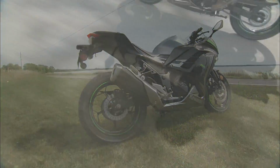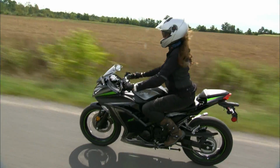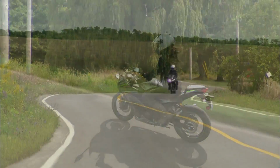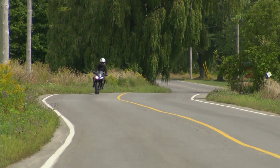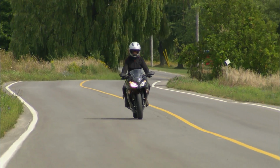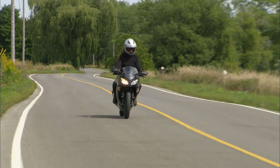Fired up the motor. Kawasaki is an engine company. What was your impression of the engine? The power's right there for you. It's very easy to shift going through the gears, but you have lots of power. I mean, we've got the 6 gears there, and you can use them all.